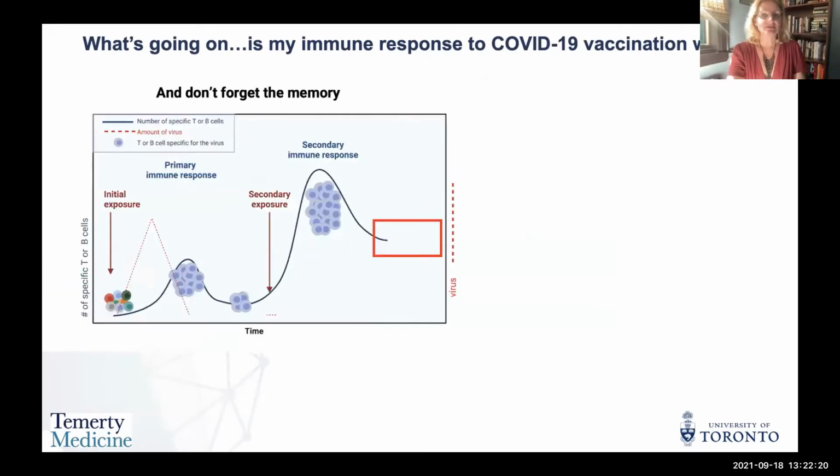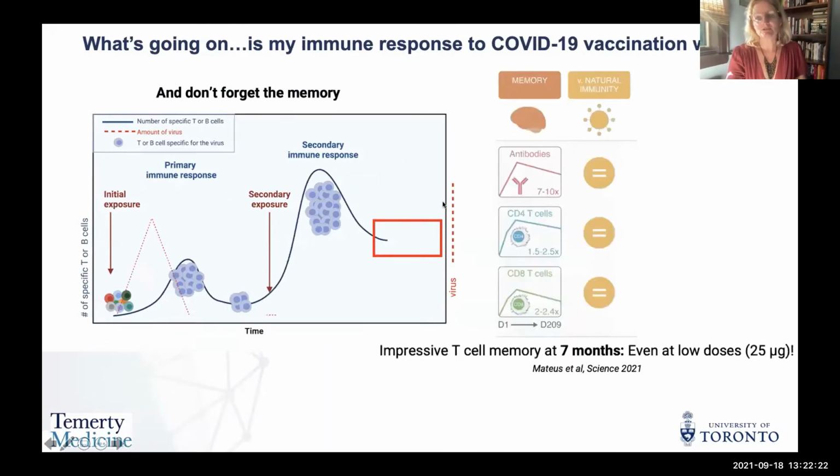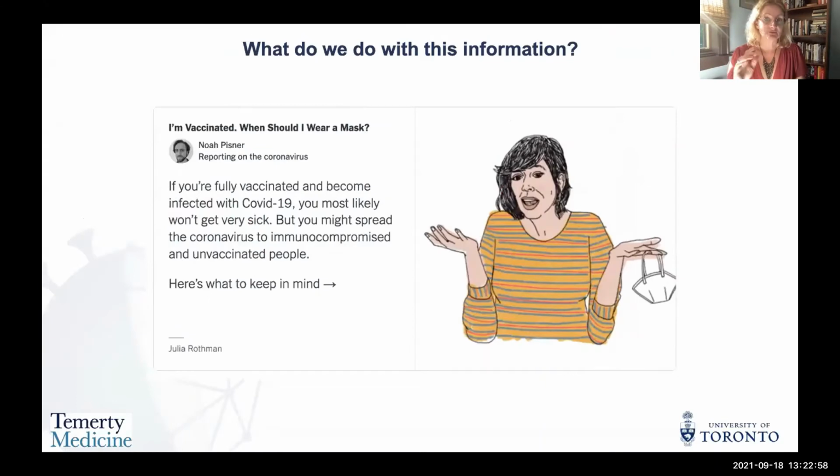And there's a whole bunch of reasons for that, primarily because during the memory response, even though your antibodies are coming down and these other cell responses are coming down, some aspects of your antibody response are actually in the background. They're actually improving. And there's a lot of resources being devoted to keeping those memory cells happy, even some that go into our tissues so they can be ready to respond to the virus. So I like to think of this as memory, as an immune response contraction, not a waning. And this is recent data that was published at 7 months. And really the amount of memory was quite impressive post-vaccination.